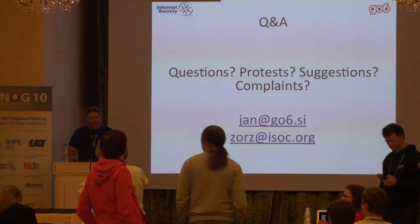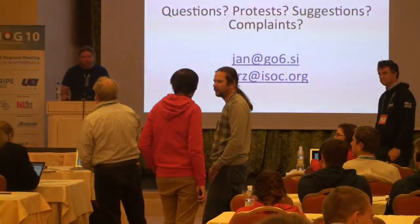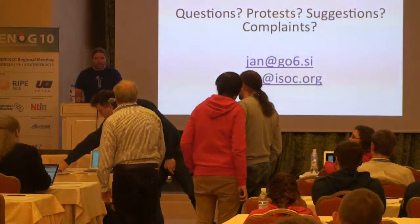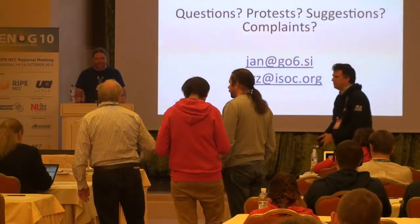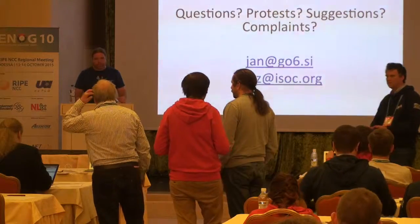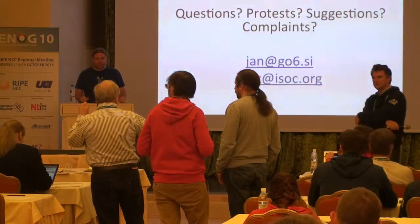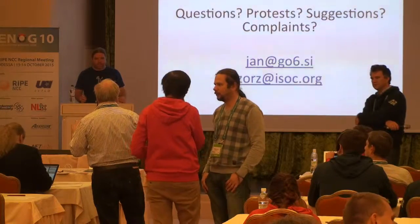Jaap Akkerhuis from NLnet Labs. There's actually the SSHFP record in DNS specifically for SSH. So there's no need to do DANE for that, because you can already do it. What DANE does is actually the verification between the servers. So locally, your mail is not encrypted.